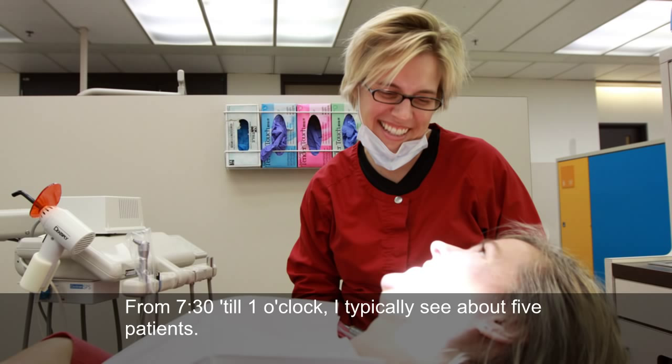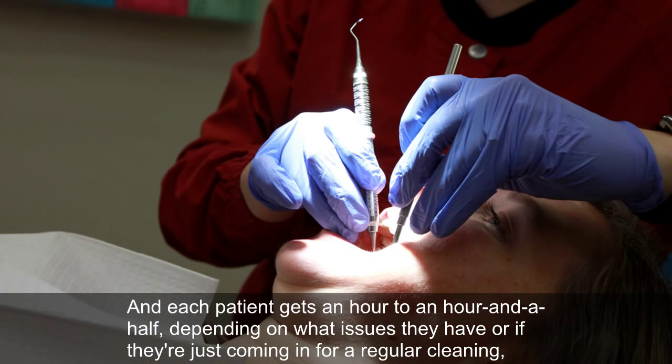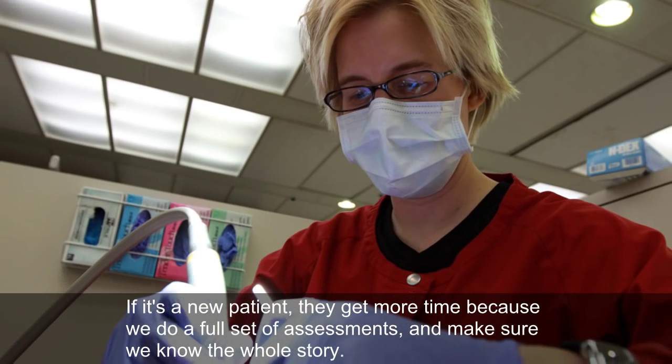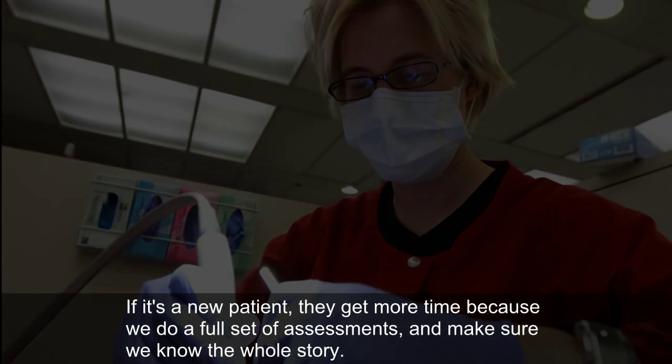From 7:30 to 1 o'clock, we typically see about 5 patients. Each patient gets an hour to an hour and a half depending on what issues they have, or if they're coming in for just a regular cleaning, or if they're doing more intensive treatment. If it's a new patient, they get more time because we do a full set of assessments and make sure we know the whole story.